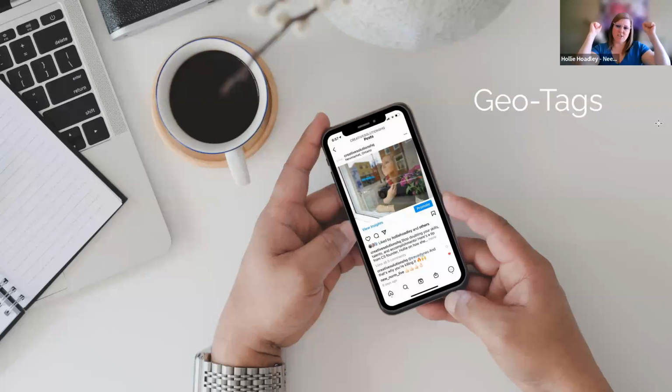Geotags. Geotags are my best friend. If you don't necessarily know what geotags are fully, I'd say go back and watch the Instagram video that we did. I think it was the first one of this 4-part series. So geotags, if you can see right here, this is an Instagram post. It says Newmarket, Ontario. This could be any address.